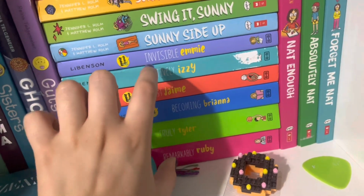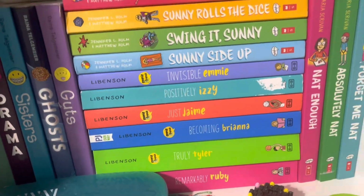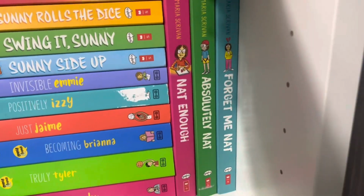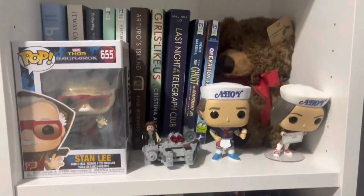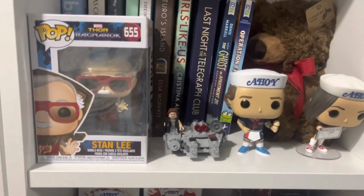I don't even know what these are called. They are the Emmy and Friends. I guess that's what they're called. Under. And then, I don't know what these are called either. I'm going to call them the Nat series. Then we move to this area, which has more Funko Pops. Then we move to this area, which has even more Funko Pops.